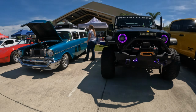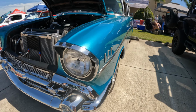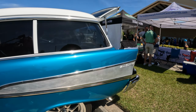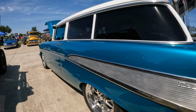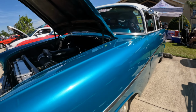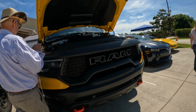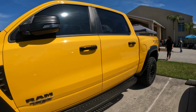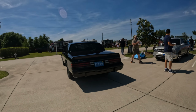Look at that, '57 wagon, LS powered. It's got the Holley LS Fest sticker in the windshield, two-door. So this is like mine. Mine's a '56. This is a two-door Handyman wagon. Really cool. Nice interior, a lot nicer than mine. Jeep. Hey, look, there's a belly button. I mean a TRX. Call it a belly button because everybody's got one. Oh, Grand National. Man, that's sweet.